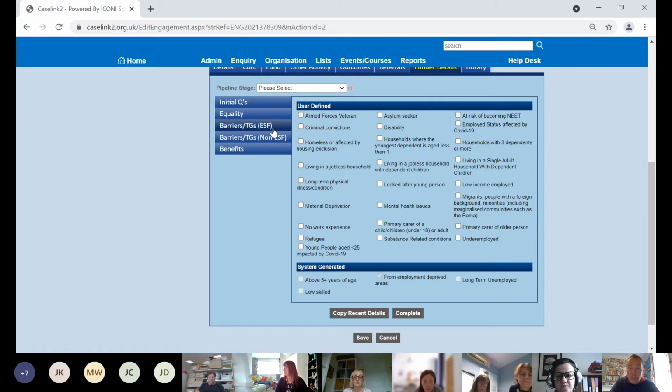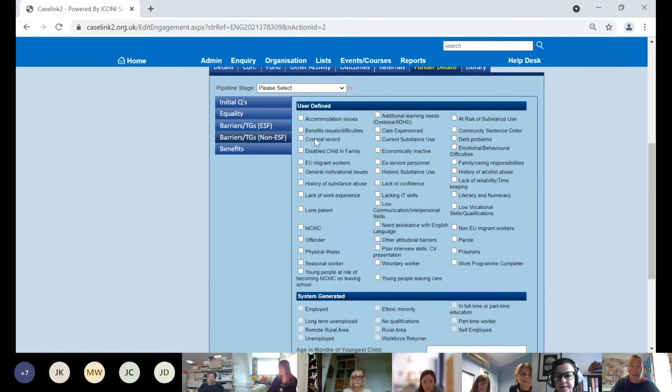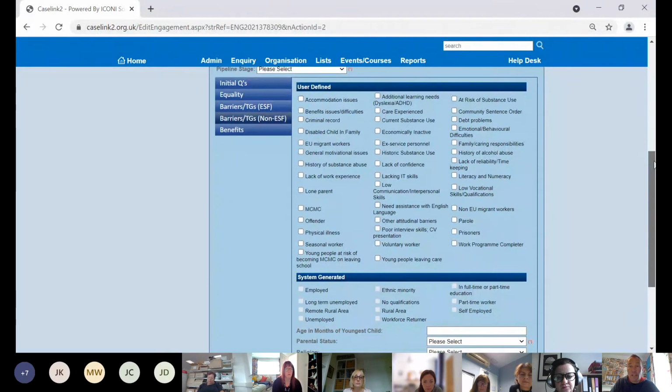So where we've put them, these new barriers, is this bit, barriers, target groups, non-ESF. And for any of you that have a Caselink memory and are thinking, oh, I can see that, there's a brand new barrier in there, there never used to be. There it is, disabled child in the family, that's the one I was mentioning. So if there is, you tick it. If there isn't, you don't tick it. If you've never asked it, you ignore it entirely, don't worry about it. It's just those projects that we'd have to specifically look at it. The No One Left Behind, PESF, and the other ones that I mentioned at the start.